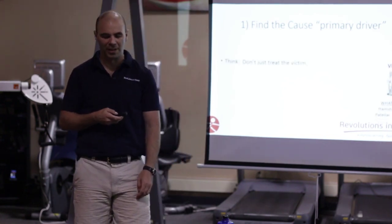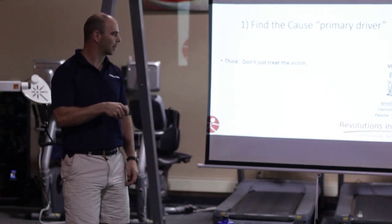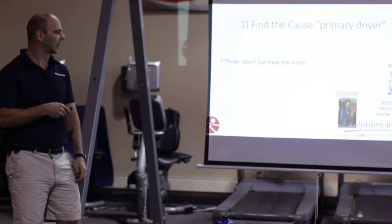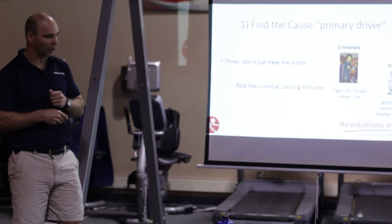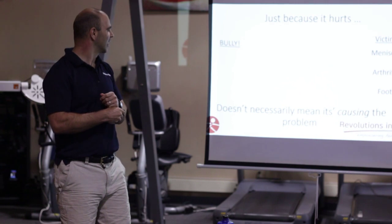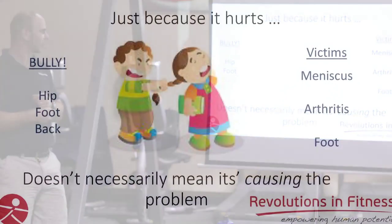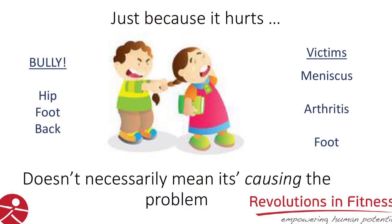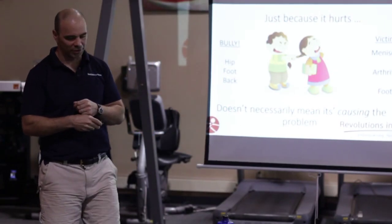And I've already talked about this. Maybe the knee is hurting. Maybe you've got some patellar tendonitis, or maybe you've got some hamstring injury. And not just treating the victim, but really figure out where the criminal is, so that way the victim doesn't keep on hurting. It's finding the bully in the system, whether that bully be the hip or the foot or the low back. I've already made reference to this: just because it hurts, figure out why and who's yanking on it. Just because it hurts doesn't necessarily mean it's causing the problem.